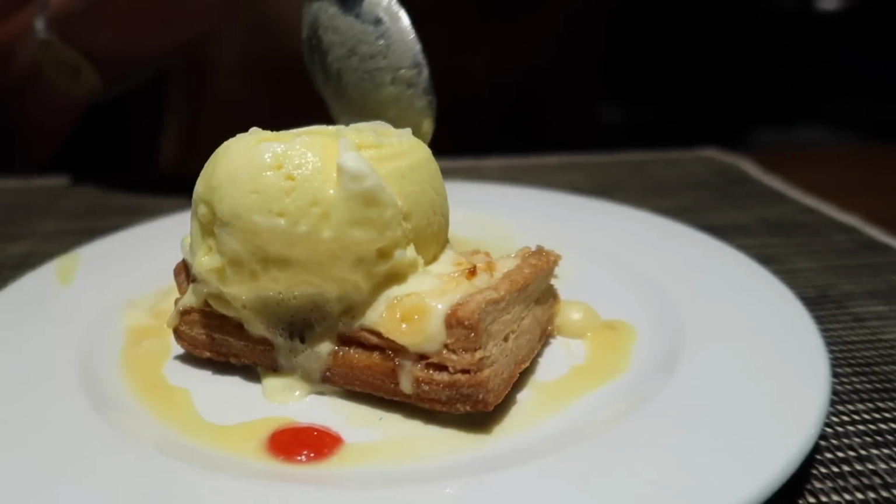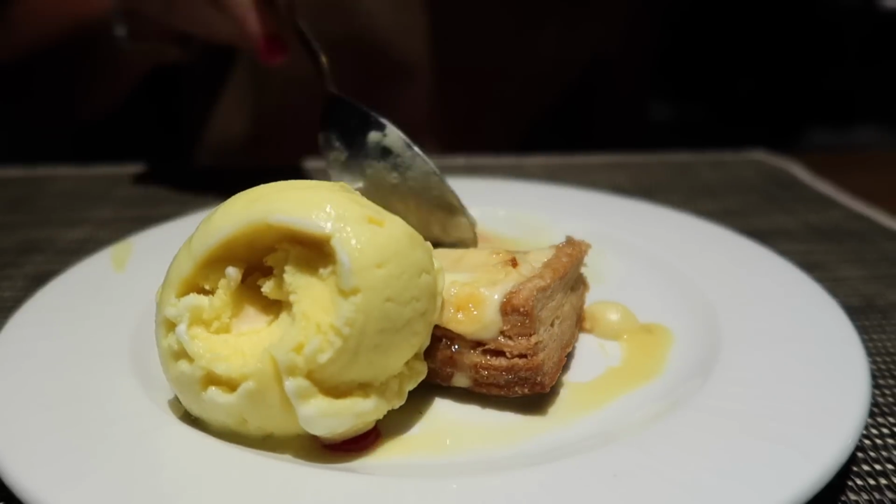Just got our ice cream. So, okay, this is dessert right here. If you follow any of our cruise videos, you'll remember I loved the apple blossom, like a little mini apple pie with ice cream. This is supposed to be the contender. So this is a little puff pastry with apple filling with ice cream. We are gonna see how this little baby compares.